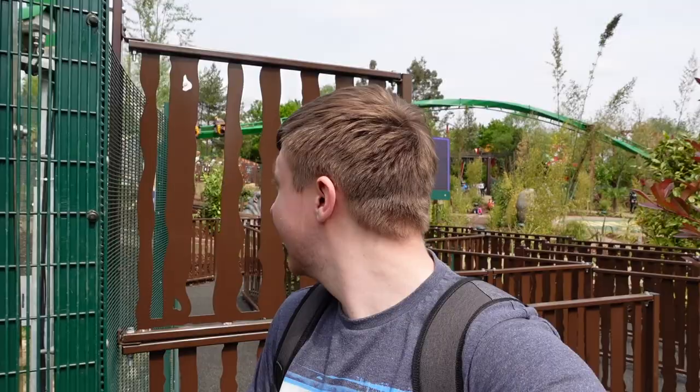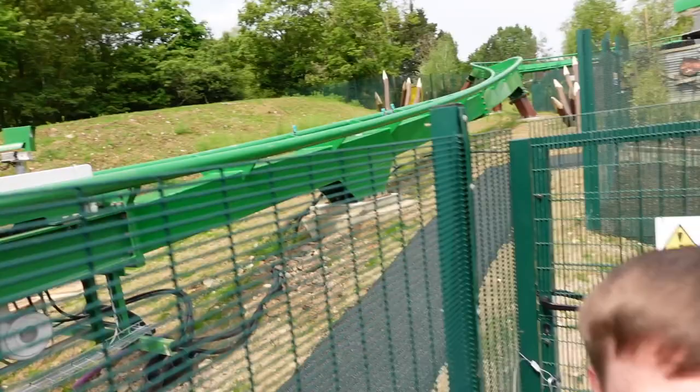Guys, Mandrill Mayhem, what a ride that was. I'm going now for my second time. A little tip for you here, guys, as well. Let's see if I can see the coaster. It is coming. Look at that for some off-ride footage. Well, as I'm saying, guys, sit at number 7 on the back. Such a good ride on number 7, but now I am going to try the seat next to it to see what the other seat feels like.